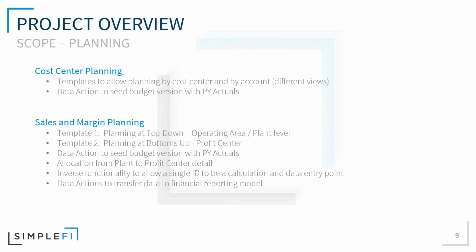So the allocation logic was a component we created two different ways, being able to do top down, as I mentioned, as well as bottoms up. And if we have time, we have some screenshots at the end that'll give you an idea. The top down is more of a driver-based approach, and the bottoms up just gave them the capability to make last minute tweaks as they were finalizing their budget.